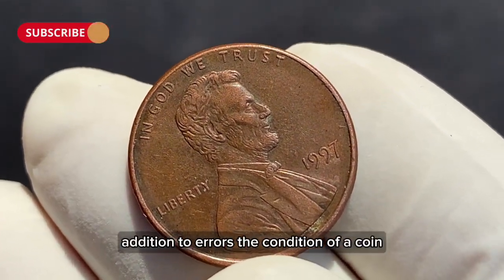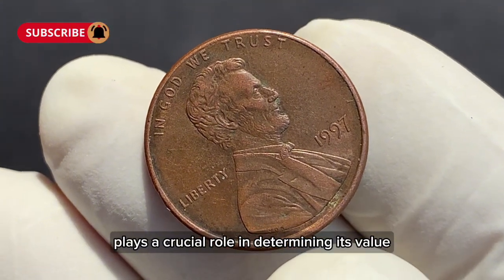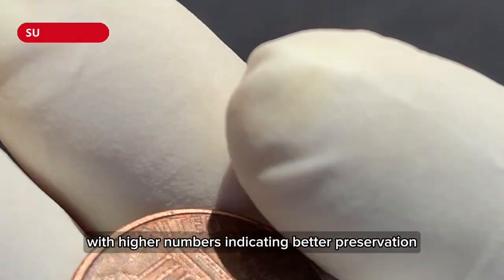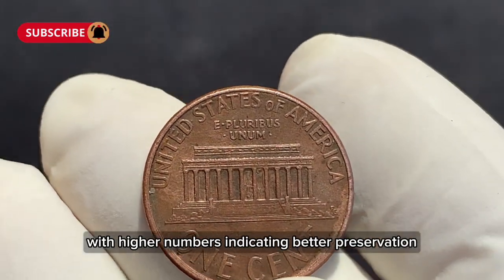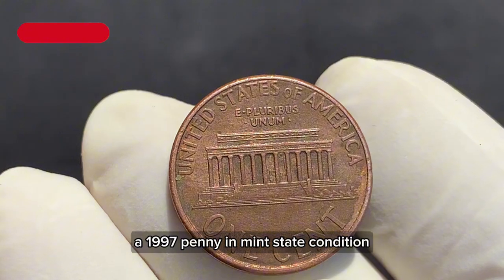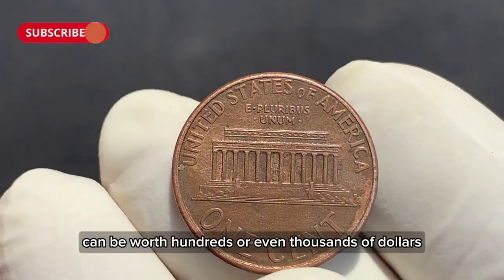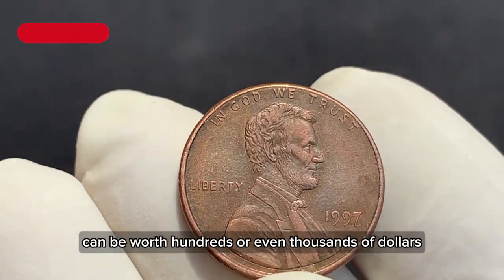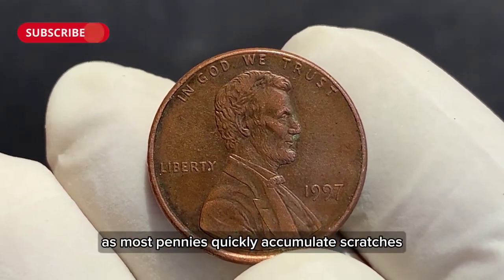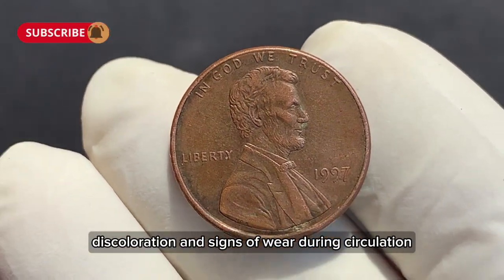In addition to errors, the condition of a coin plays a crucial role in determining its value. Coins are graded on a scale from 1 to 70, with higher numbers indicating better preservation. A 1997 penny in mint state condition, particularly those graded MS-67 or higher, can be worth hundreds or even thousands of dollars. Pristine examples are rare, as most pennies quickly accumulate scratches, discoloration, and signs of wear during circulation.